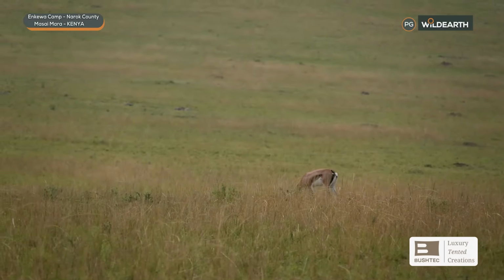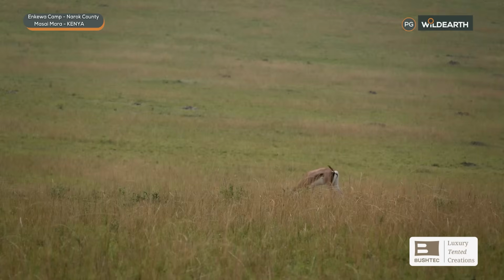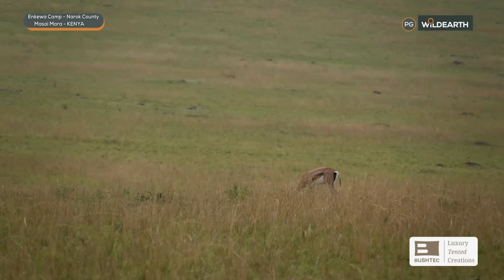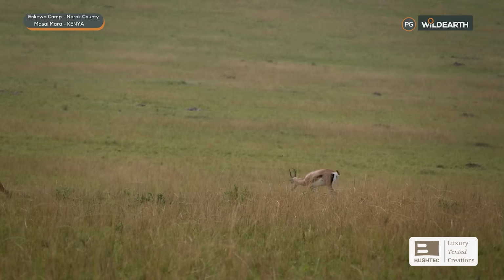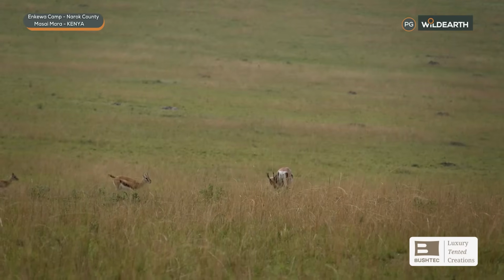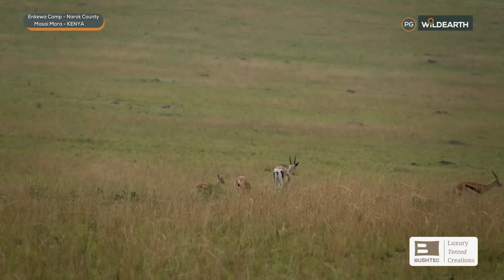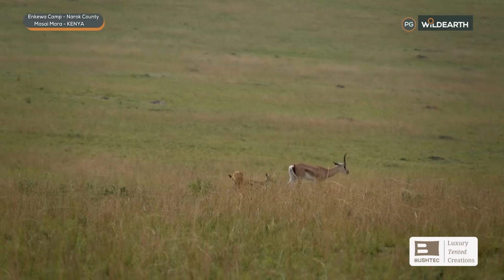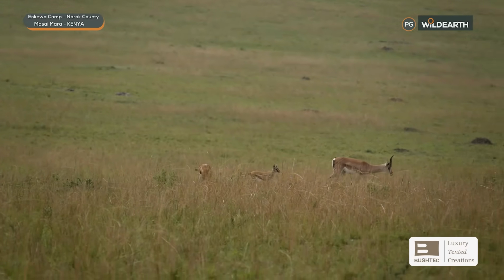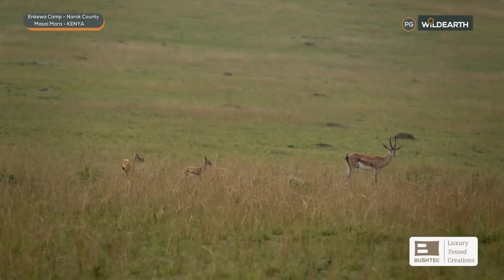So your Grant's gazelle, they're a much larger gazelle and they'll feed more on shrubs and leaves, and they'll even browse a little bit. That's a Grant's gazelle, where the smaller Thompson's gazelles, they're more looking for the very small shoots of grass. Oh, look, there's a tiny little baby there. Tiny little baby Thompson's gazelle. So it's quite nice. You can see the difference in size between these two species.